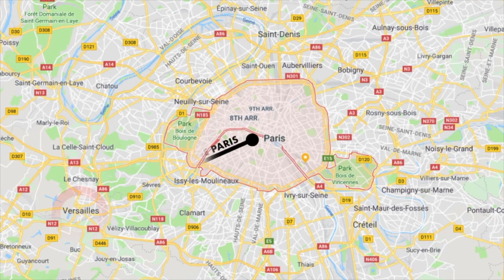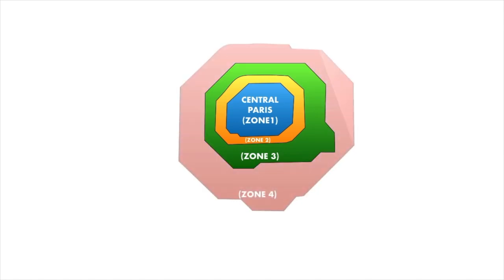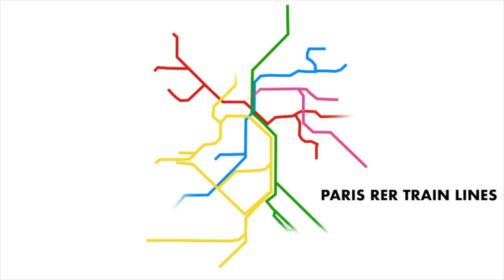Located 16 miles outside of central Paris, the Chateau de Versailles is an easy 45-minute train ride on the Paris RER C Line. The RER regional trains radiate their routes from central Paris Zone 1 to the far outskirts. There are 5 zones altogether. Versailles is located in Zone 4. There are 5 RER lines, A, B, C, D, and E.